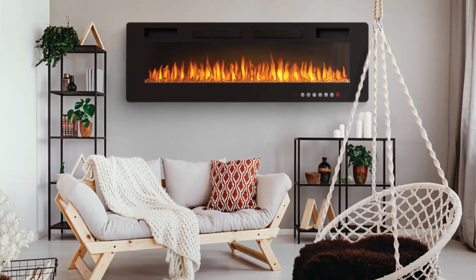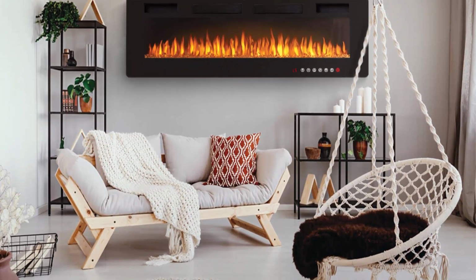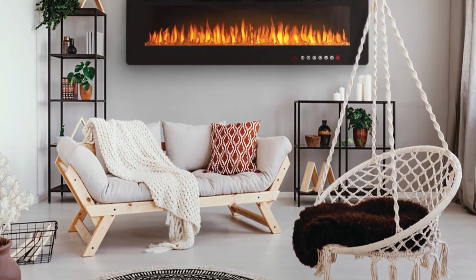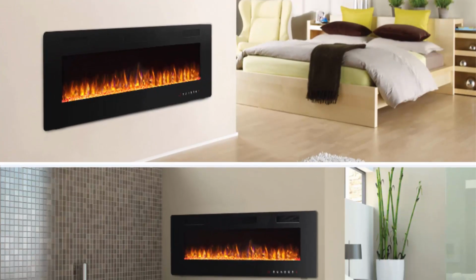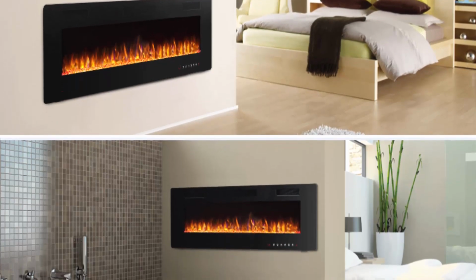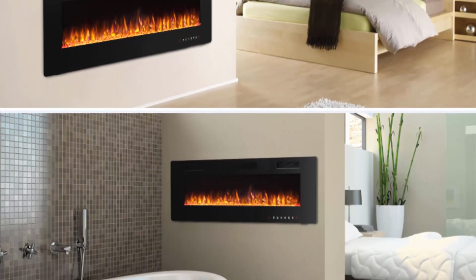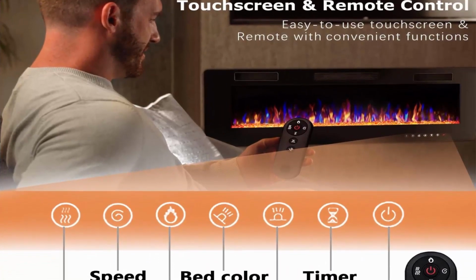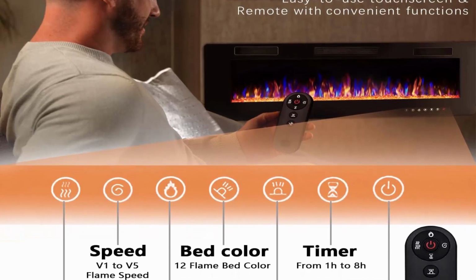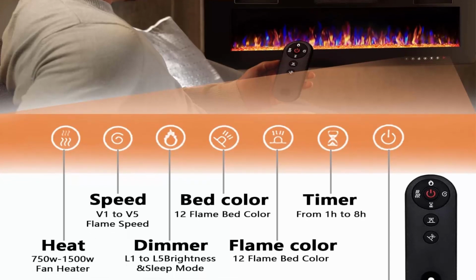Perfect flames. Full spectrum LED colors for a unique ember bed display. 12 flame colors, 5 flame speeds, 12 ember bed color lighting options. Ultra high intensity LED lights with large display allows the flame to show burn high enough. Flames emerge slowly from the source and then get pulled to the top of the fireplace where they flash in the heat of the top of the fireplace.